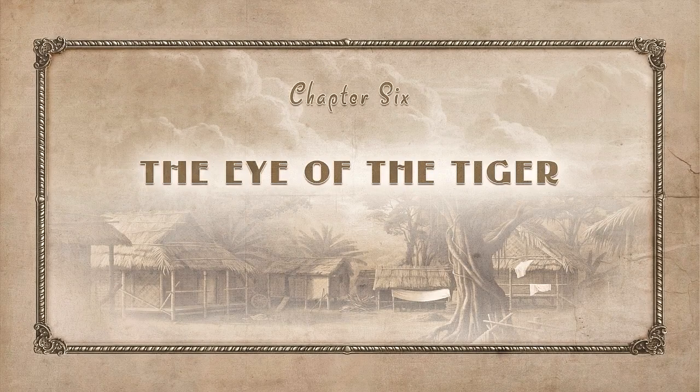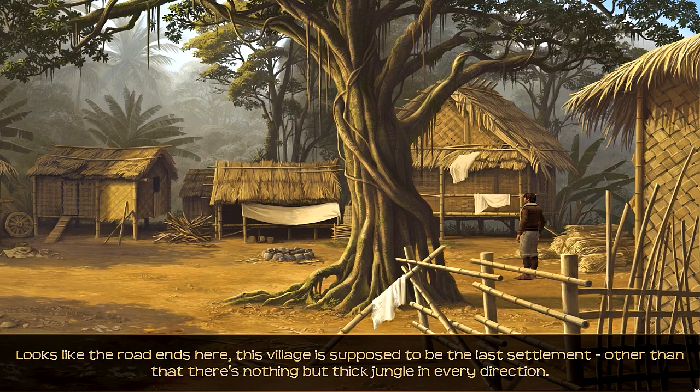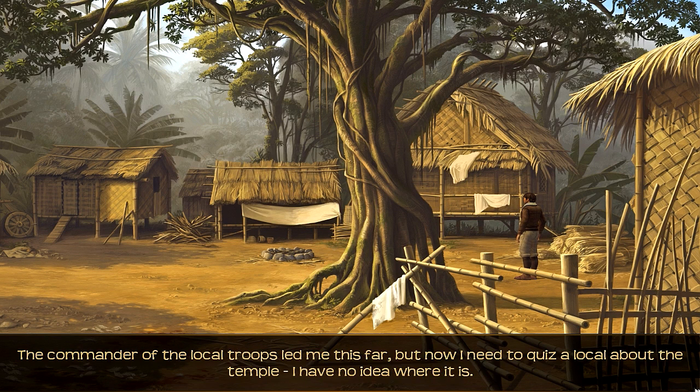Chapter 6, The Eye of the Tiger. We are now in India. Looks like the road ends here. This village is supposed to be the last settlement. Other than that, there's nothing but thick jungle in every direction. The commander of the local troops led me this far. But now I need to quiz a local about the temple. I have no idea where it is. Hello?